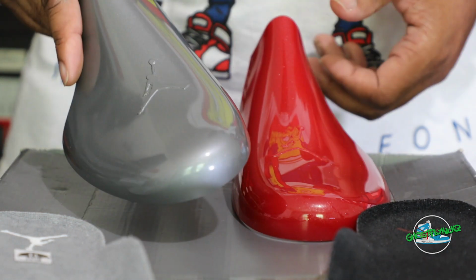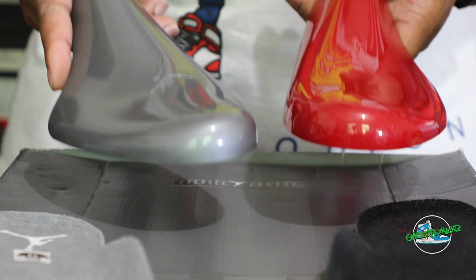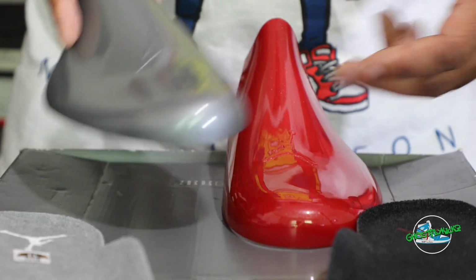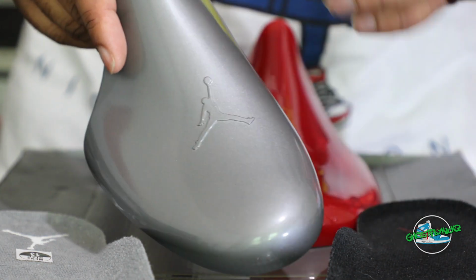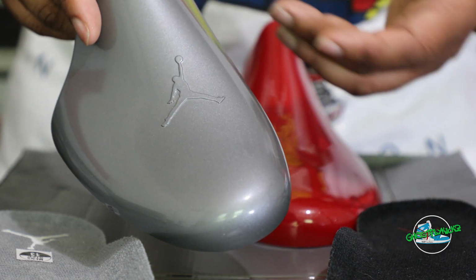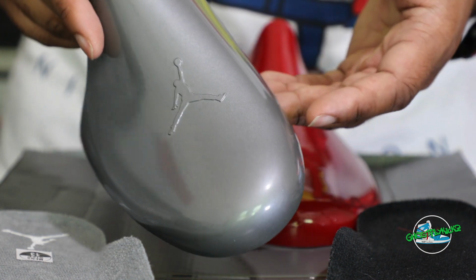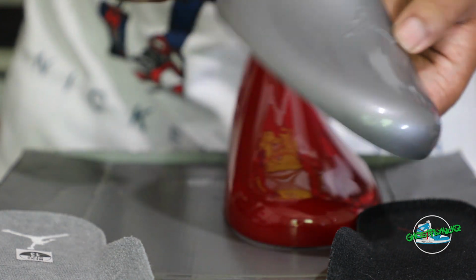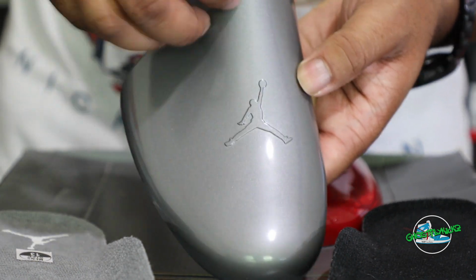So here we have the shoehorn for the Cool Gray 11, and this is the shoehorn from the 2012 Air Jordan 11 Bred. Now, as I put this next to the camera, you can see that it's that same plastic construction that you're used to. It does have those little metallic sparkles embedded inside of it. And now when I try to scratch it, listen to this.